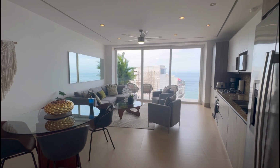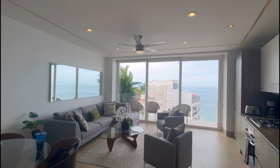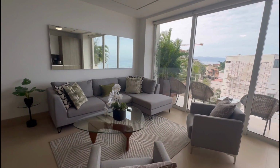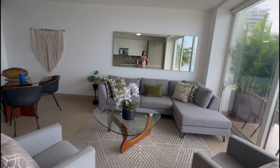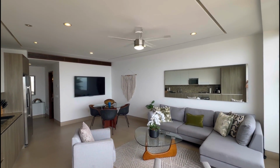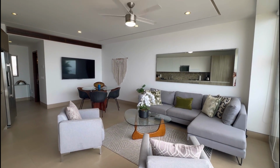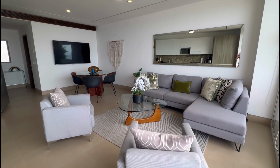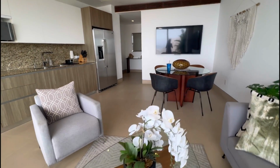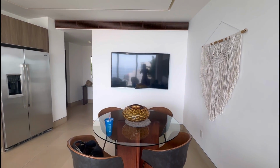You've got the dining room, living room, kitchen, all in one space. I do like how they have the indirect lighting here as well. Everything that you see in this video is included in the sale. This is a rental property, and I can also give you the rental numbers on that. If you need those, let me know. I'm happy to give that to you. Because this is a rental property, everything that you see is included. There are no personal items here. Even the artwork is included. So you've got your dining room here.